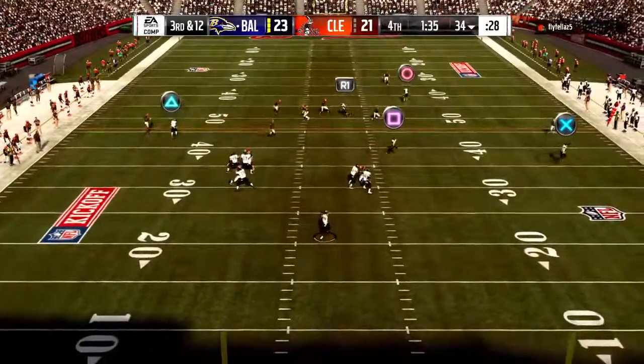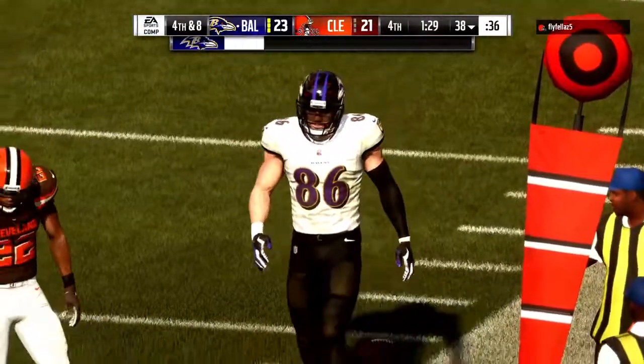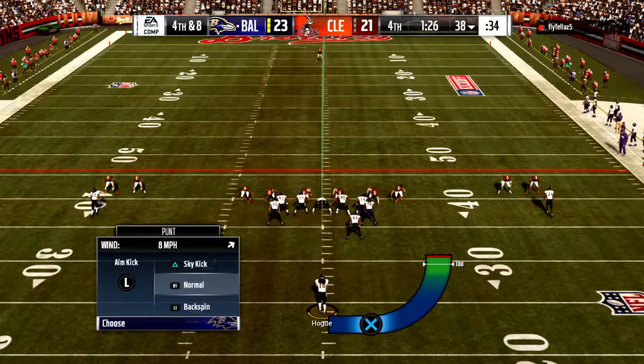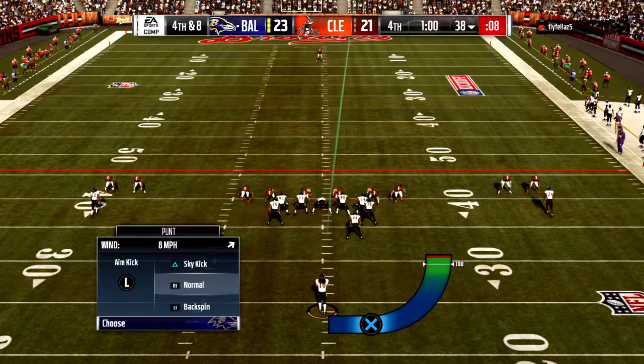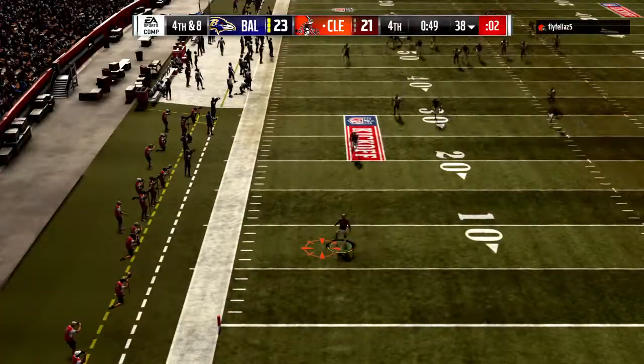Rosen to throw. And it's a short one here, complete to the tight end. And he'll be brought down shy of the 40 at the 38-yard line. They get only 4 that time, and that leads us to a 4th down. The Ravens send their punter out now as he'll punt it away for the 4th time today. He's averaging just under 50 yards a punt as he gets this away.